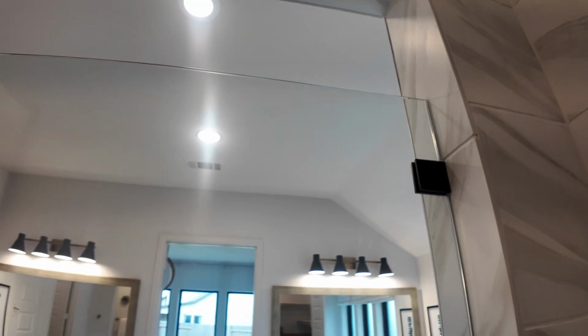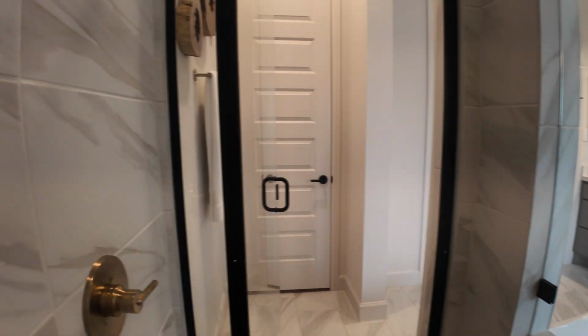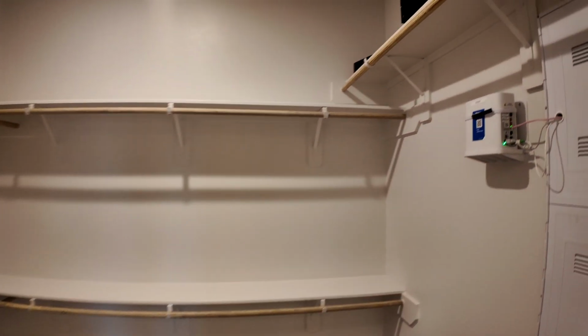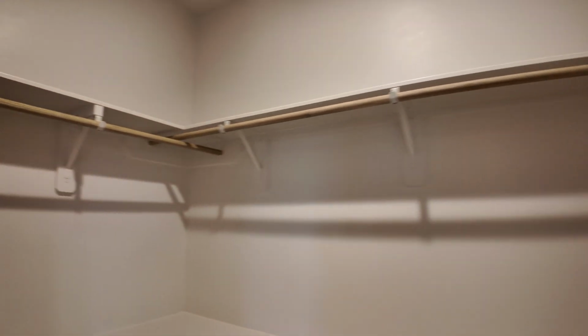I think the only thing that would put the icing on the cake would be one of those deals right there, where the water kind of comes down, the rainfall, if you will. But yeah, this is just absolutely gorgeous. All right, and then if you look on this side, this is where the other closet is. So lots of space in here.